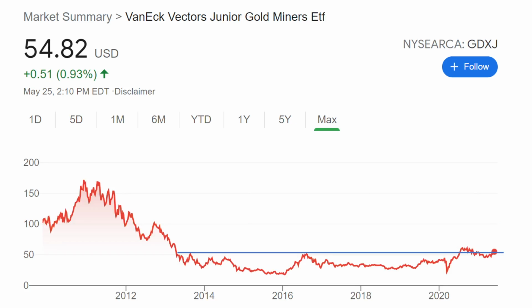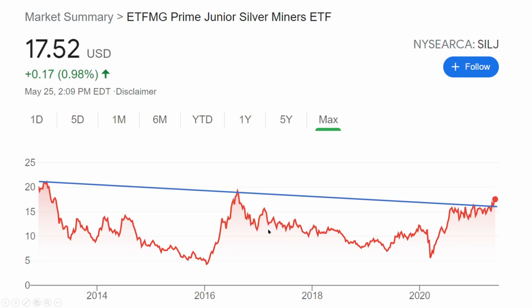Here's the GDXJ. Look at this guy. Run across, hit it there, hit it there. We came up above it, a lot of sellers sold on back, and I think we're going to break through here, this area, and really start to move to the upside. So this is one to watch. We've got SILJ. SILJ, look at this. Big, long downtrend pattern, and we're breaking to the upside.